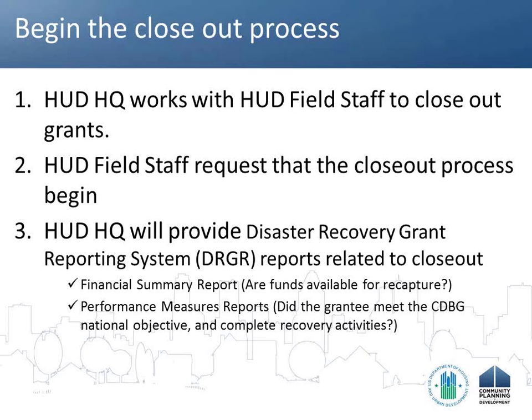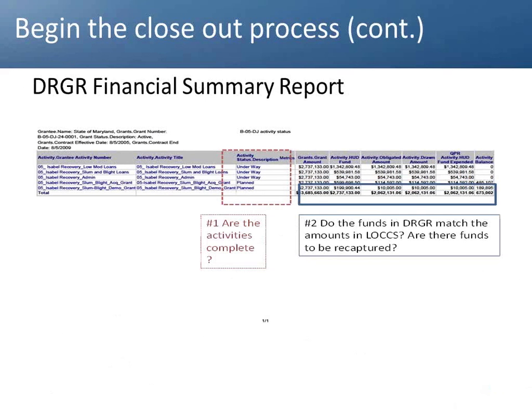The reports that we provide are the financial summary report. And let me show you the financial summary report. What you see is the grantee grant number. You have your activities, the title of the activity status, and as you can see here, you'll see underway, planned, and we want to see those as completed. You see your grant amount, the activity HUD fund, that's a budgeted amount, then the obligated amount, then the disbursed. And over there on the far right is the activity balance, and these are funds that HUD looks to recapture.